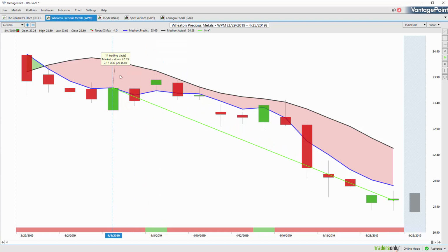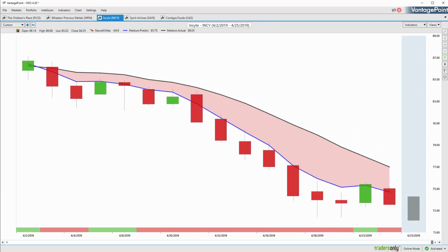But, we look at things like this. We look at areas of the market where you can get long, but really good areas to go ahead and hedge yourself and actually get short. Utilities, another area that's doing pretty poor and a great place to take some short opportunities.